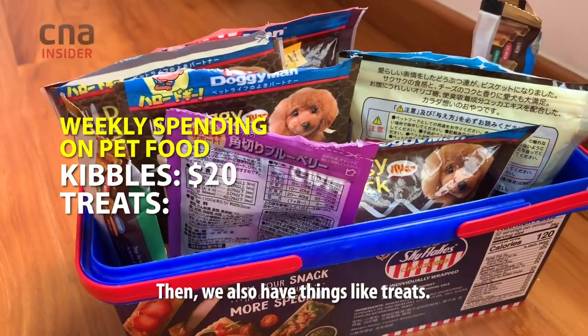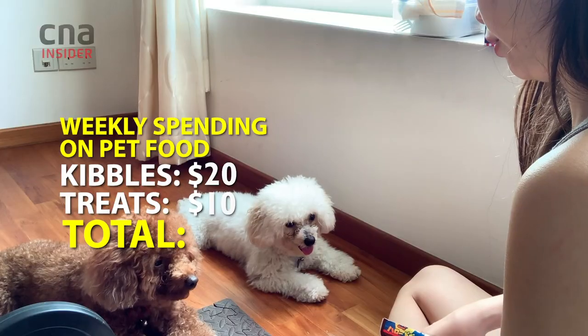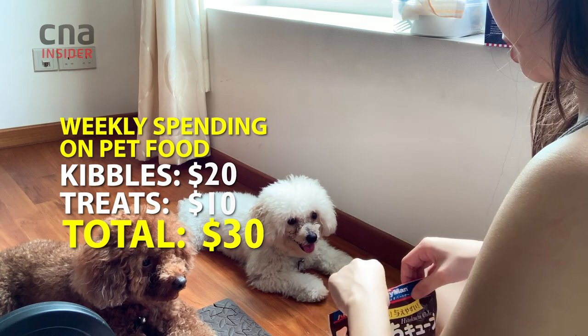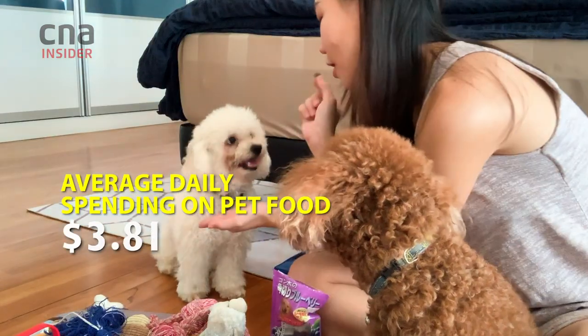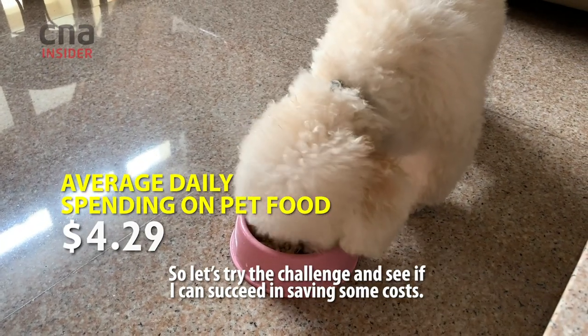We also have things like treats. Packets like this usually cost $10. So let's try the challenge and see if I can succeed in saving some cost.